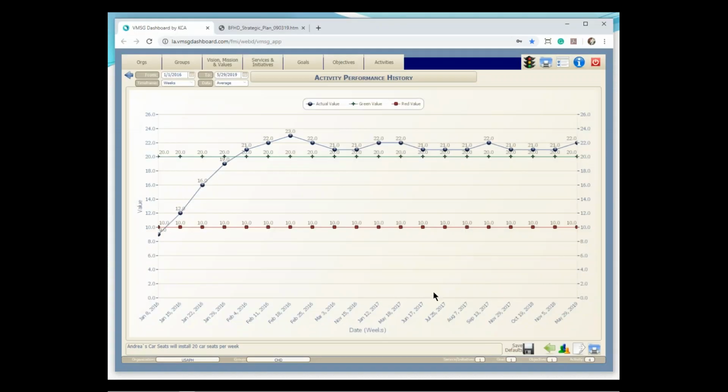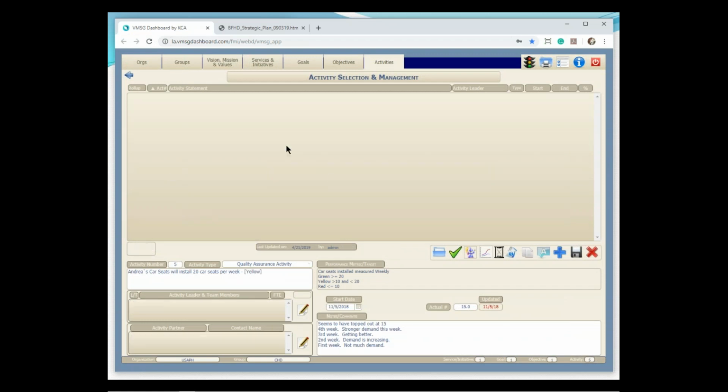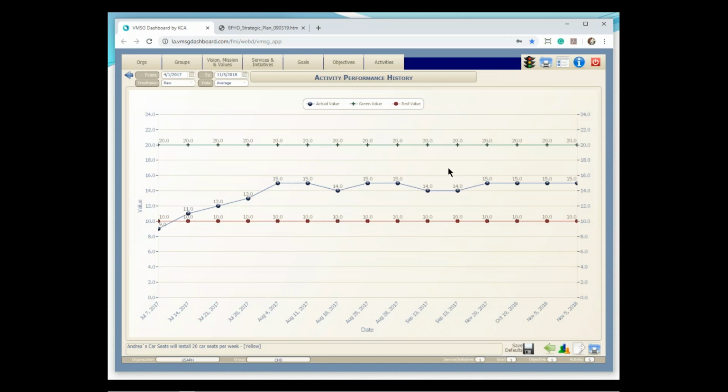Now, I'm going to go back and switch gears a little bit here. I'm going to select this other activity down here of installing 20 car seats a week. So the first thing we notice is the light is yellow. So based on what we just talked about, we go back over here, our chart button, and we kind of knew that we're sitting in between the red and the green because the light is yellow in here.